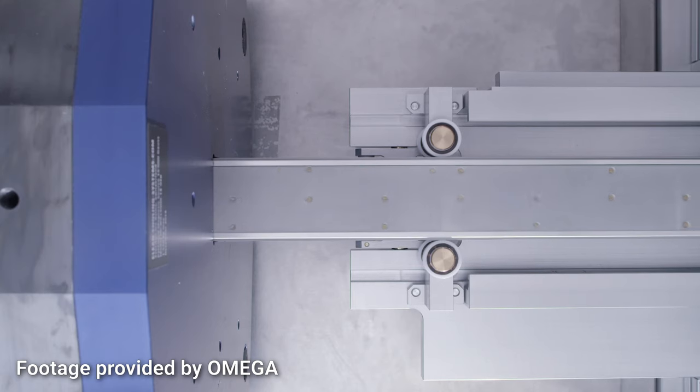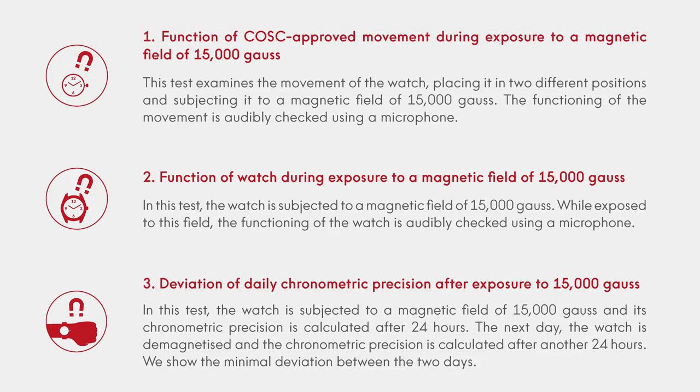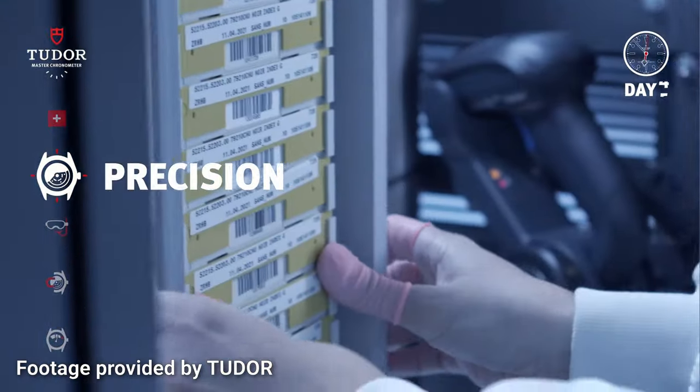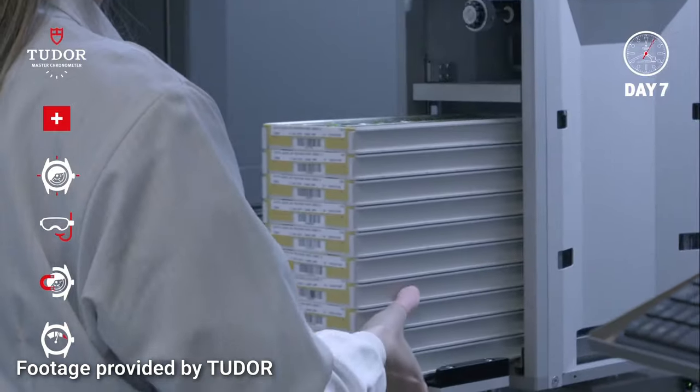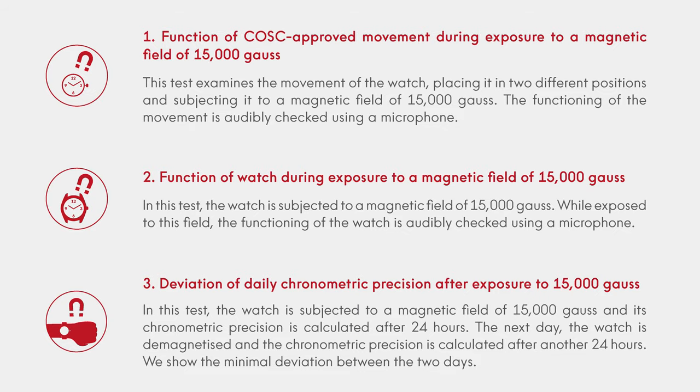Next test that is done is the watch is exposed to 15,000 Gauss and chronometric precision is calculated after 24 hours. The next day, the watch is demagnetized and the chronometric precision is calculated after 24 hours again. And there shouldn't be large deviations. Only minimal deviations between the 2 days are allowed.